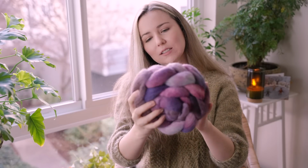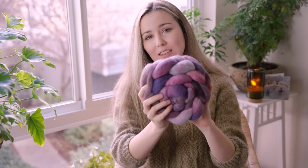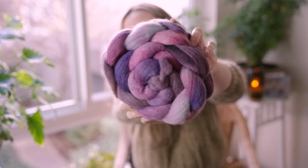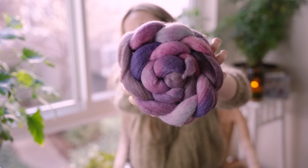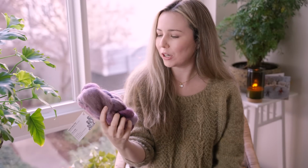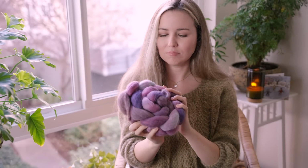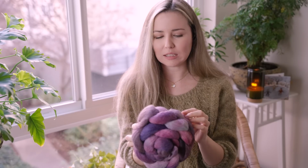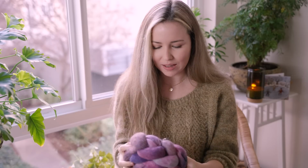So one of the colors here is by Flannel Cakes Fiber. I got this on Etsy.com, and this particular colorway is called Haunted Mansion. So a really lovely, cool, purpley and blue toned sort of fiber. This is a completely Falkland wool, and it's pretty soft. It's not the softest fiber I've ever felt, but it definitely feels very light and airy, so I'm definitely excited to spin this up. Very lovely colors in that one.